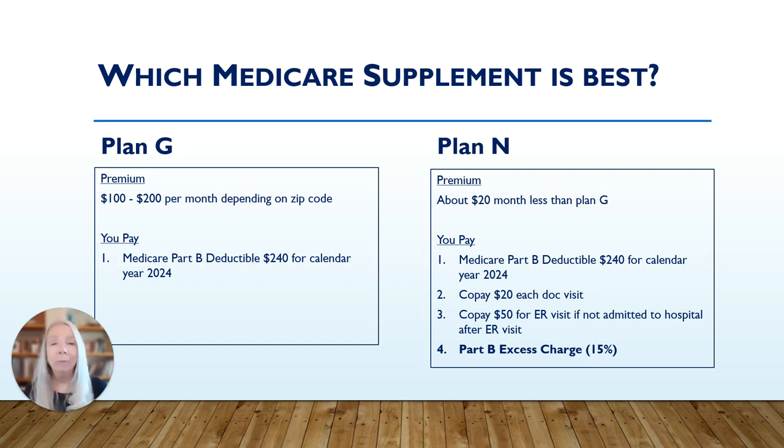Plan N, your premium's about $20 less. So let's throw $130 on your little worksheet, your notes that you're writing. So that's your monthly premium. Don't forget the $174.70. And then, of course, you have the $240 deductible, but know that you have co-pays for doctor visits as well as ER visits. And as I pointed out in that other chart, with Plan N you have your excess charges. That's that 15% over and above the standard charge. But when you start thinking about budgeting, these are important concepts and important thoughts to have so that your timing is correct, and that you're making a decision. You have a plan and you have guidance as to what you want to do for your action plan.